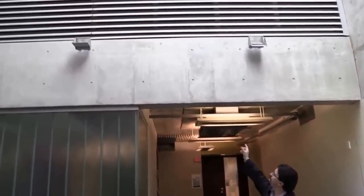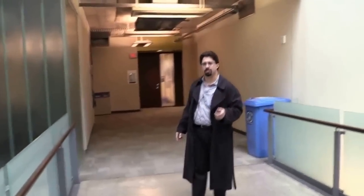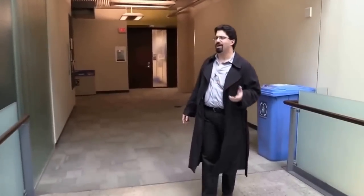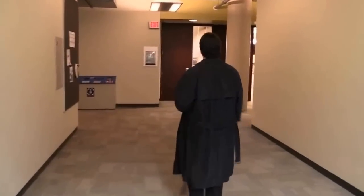Right over there, there are these gigantic louvers, and past them is an entire extra floor. But the elevators only go up to the 8th. So let's go exploring. Let's see if we can figure out why there appears to be a 9th floor in a building that should only have 8 of them.